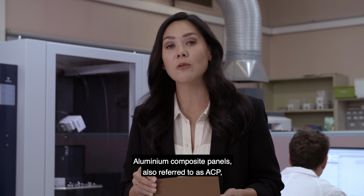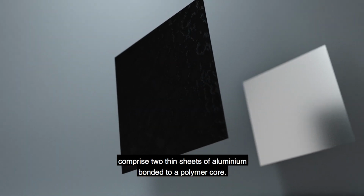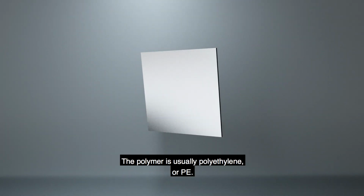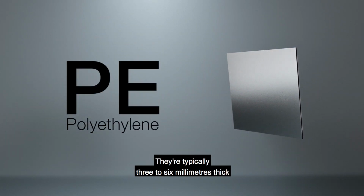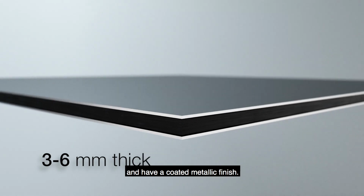Aluminium composite panels, also referred to as ACP, comprise 2 thin sheets of aluminium bonded to a polymer core. The polymer is usually polyethylene or PE. They're typically 3 to 6 millimetres thick and have a coated metallic finish.